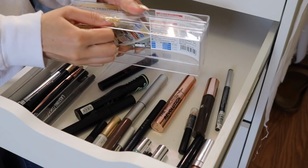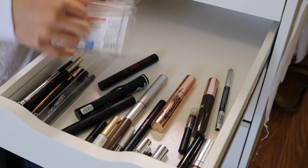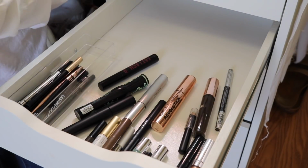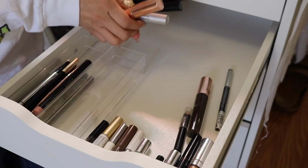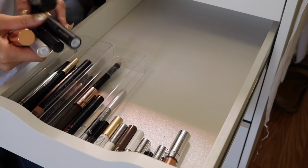And then I did buy 2 extra of the same size. So let me just tear this apart, take off the little price sheets. And I think here, brows and mascara would be pretty good because that's what I see the most out of here.